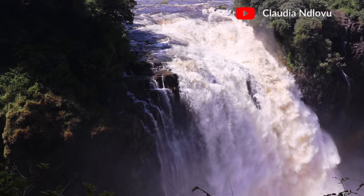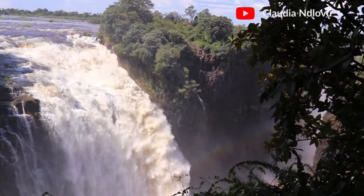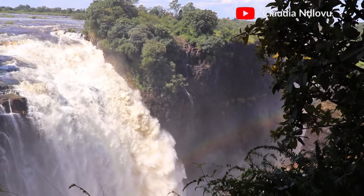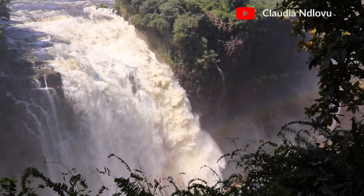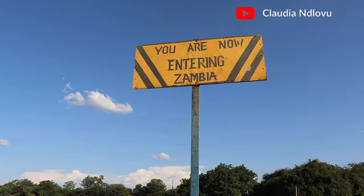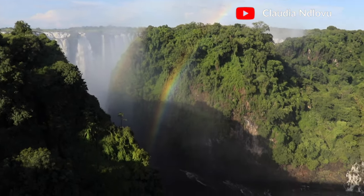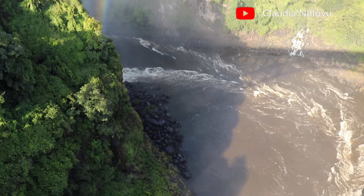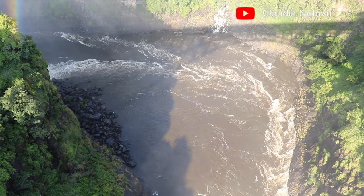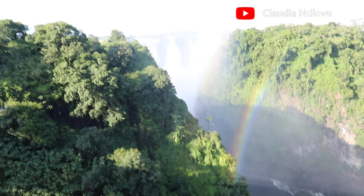So if planned well, your activities can end up being the highlight of your trip. Close to the Victoria Falls rainforest, we have the bridge that connects Zimbabwe and Zambia. It is free to go there. That's where you do bungee jumping. There are people that will approach you when you get there, and they have their rates and everything, and the views are so good. And you can also do gorge swing.